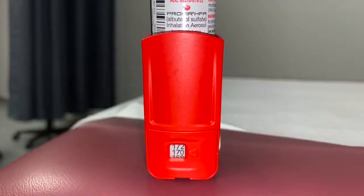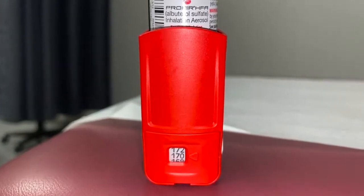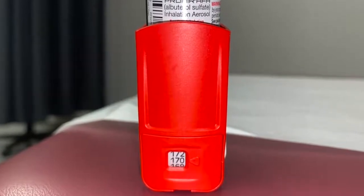You can check to see how many doses are left in your emergency inhaler by checking the back side of it. There will be a box with a number of doses left in it as shown in the picture on this slide.